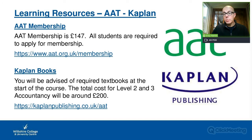Over the years, I've used probably Osborne more than Kaplan. They all do the same job, and you're more than welcome to get the books from all of the publishers. There's a choice when you get your books, because you can get what's called a study text, which is like the instruction manual, and you can also get an exam kit, which is just extra questions. So the cost of your books depends whether you just get the study text or you get the exam kit as well, for all of the units on all of the levels.